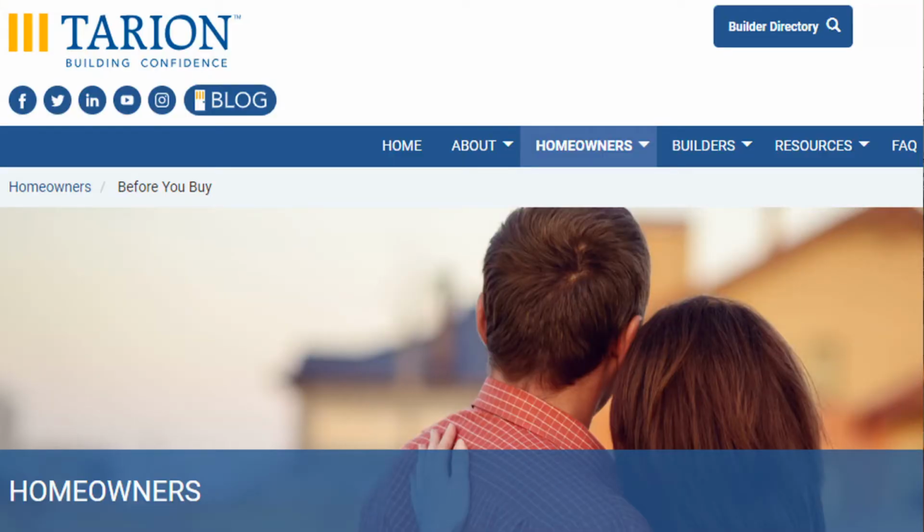A Tarion warranty fee applies to all new construction condos and new houses. This fee does not apply to property resales because they don't have a Tarion warranty. Some builders will include the Tarion warranty enrollment fee in the purchase price of the home, while others will show it as an item on the statement of adjustments on closing.